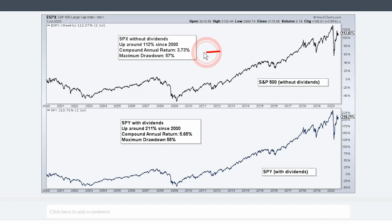Well, you can see S&P 500 without dividends over the last 20 plus years, up 3.73% per annum, compound annual return you would have gotten. And your drawdown would have been 57%. And if you had SPY with dividends, your compound annual return would have gone up to 5.65%, and your drawdown would have been 55%. So still big drawdowns. And so you're only getting 5.65% because of that lost decade. And then you've been pretty much chopping around since January 2018 here. But the reason I want to show you this chart as well, we're setting the benchmark. We want to beat 5.65%, and we want to get a better drawdown.